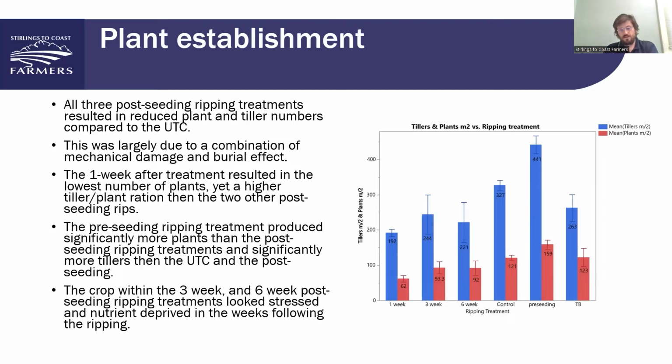What I observed in the paddock was that in the 1 week after treatment, the burial effect caused really high plant mortality, as a lot of plants hadn't germinated by the time the ripping treatment was applied. Whereas the ones that did manage to break through then thrived, probably in a similar manner to what would have happened in the preceding rip. There were just a lot fewer plants.